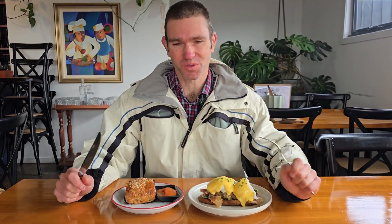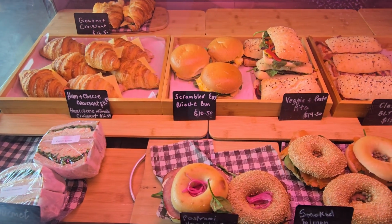Alimento is a great bakery and cafe in Swansea. So we've come here for a meal and we're going to sample some of their amazing food. So they've got a number of savoury dishes. You can have brunch here, there's also lunch. I believe there's dinner as well.